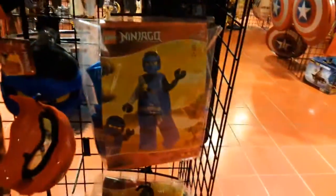Let's see. This could be the perfect area. Oh, I see the mask already. Here we go. I think I should be one of these for Halloween, like Jay or Lloyd. What do you think? Do you think I should buy one of these to dress up for Halloween next year? Are these kids' costumes? They're cool, but this is one of the old series. But yeah, we got some empty shelves over here.